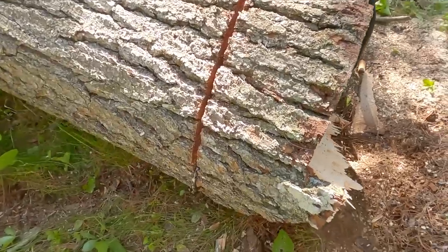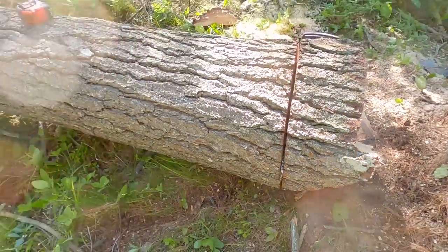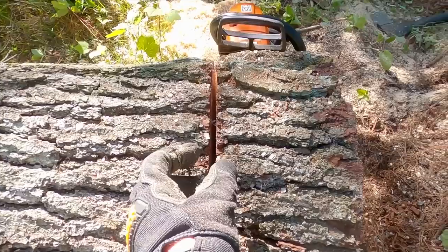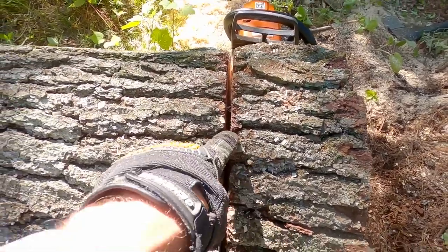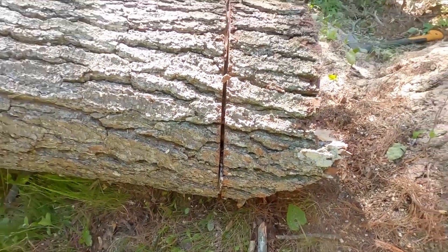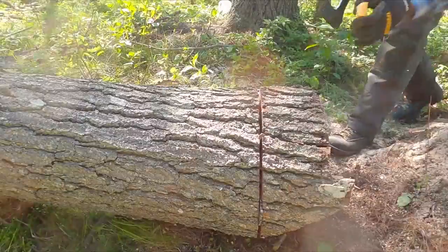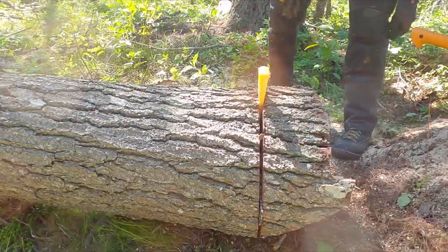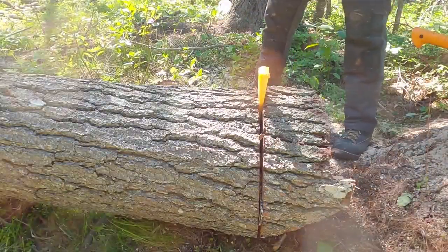You can see the end of that is sitting right on the ground, so that's a lot of weight on that cut. And as you cut down in here, you can just watch this start closing up. As soon as it starts closing, you gotta stop cutting, and you'd cut from the bottom up now if you could, but I can't get the saw in there, so all I can do is put that in there to hold it for a minute and then try not to jam the bar into the ground.